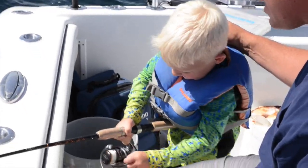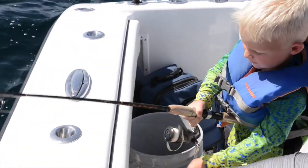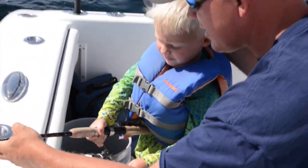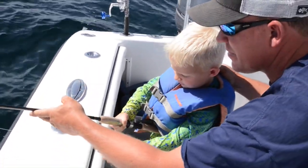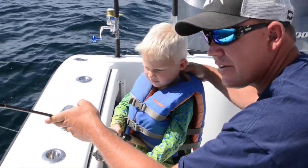Now crank down. All right, pull back easy. Easy. Now crank down. There you go. Pull. Oh boy, they fight, don't they? This is a cool little setup: 12-pound test on a little 3,000 size reel. All right, pull up, buddy. Try not to let your line hit the side of the boat. I know you're a little short.